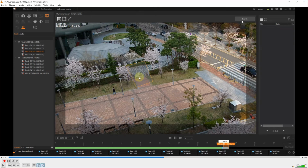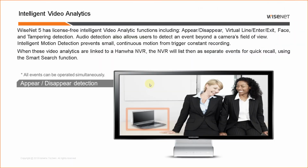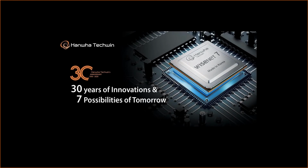It happened near the gate. If you want that extra function, that is metadata, you start with Q series. If you just want to know motion detection in my scene, the entire scene, a ballpark figure, you can also have L series do the same function. Now that we compared L and Q, let's compare Q and X.